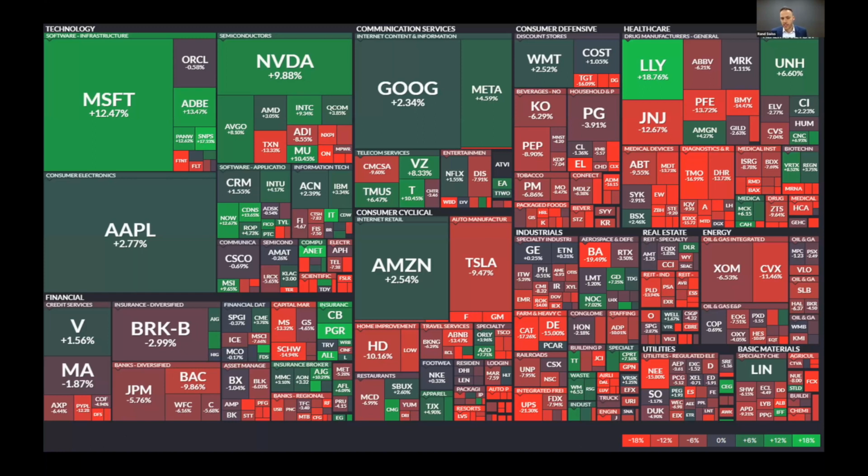It's even more exacerbated if you take, I didn't put an annual heat map up for you today, but if you put an annual heat map up, it gets even more apparent. But you can see what's happening here. The size of the square in this heat map is your market cap, so that's how big the company is. So you can see Microsoft on the top left, Google, Apple, Amazon, Nvidia. These are the big market cap companies. They're green. So that's why.